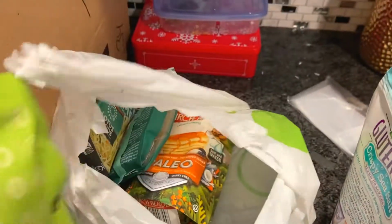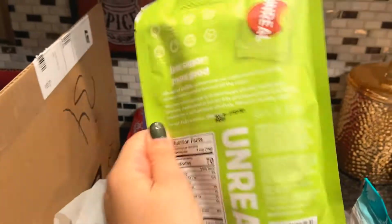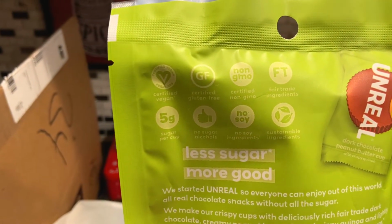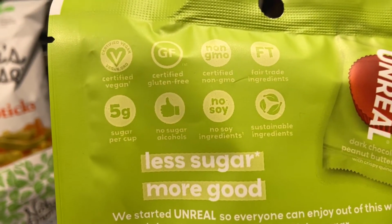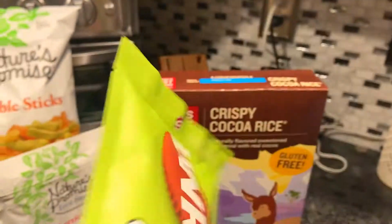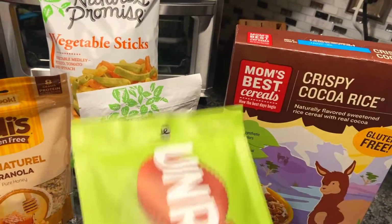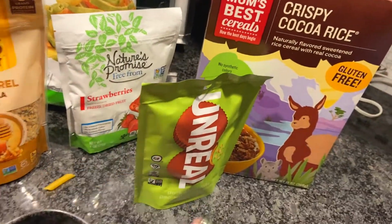My daughter got some freeze-dried strawberries, and then my daughter and I love these Unreal peanut butter cups. They're so good. You got those? Yes. We're excited to have those. They're not only gluten-free, but they're certified vegan and non-GMO, no soy products. So these are really great for anyone who's not just gluten-free but has other issues too. These are delicious. I wish they made bigger bags.